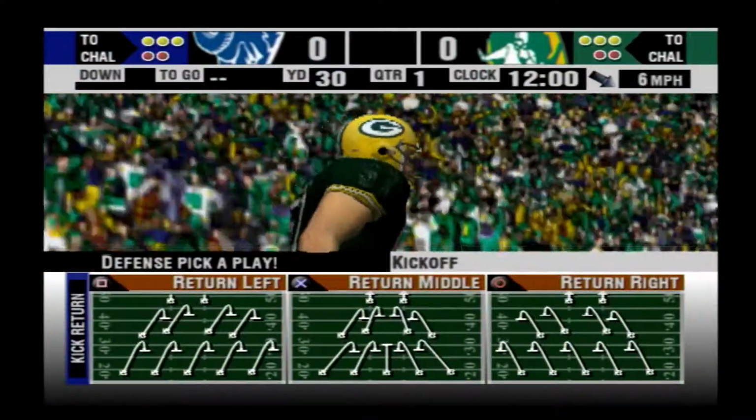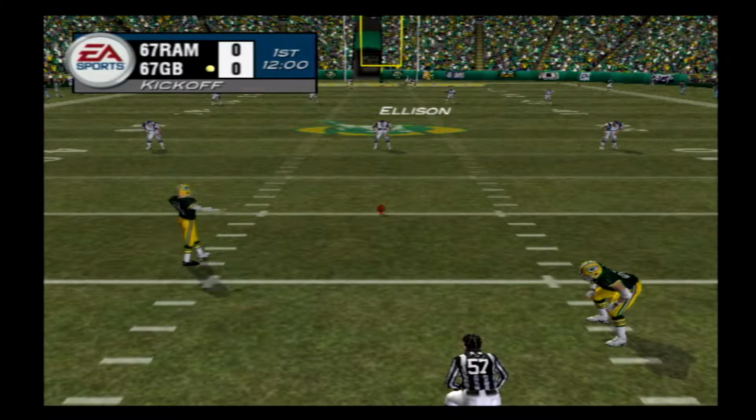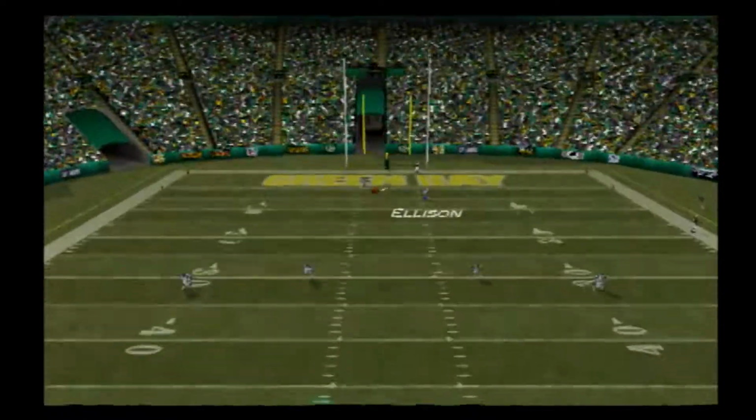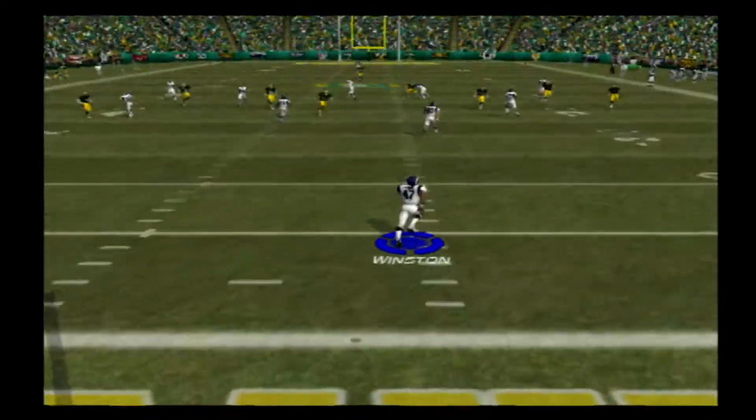Much anticipated game ready to begin as we're lined up for the kickoff. Chandler will be kicking off. And he got all of that one, a great kick. From the 1 yard line.